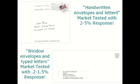As we've got on the slide, average response rates for mortgage direct mail in a window envelope is anywhere from 0.2 to 1.5%. So I can do the math: on 10,000 letters, you're getting anywhere from 20 calls to 150 calls. To narrow that down further, I would say 0.5% is a national average on all mortgage direct mail with a window envelope. So with 10,000 mailers, you get 50 calls, maybe you close 5 loans. These hand-addressed letters, our testing has shown 2 to 5% response. So if you're mailing 10,000, that's 200 to 500 phone calls. So a huge difference in response.